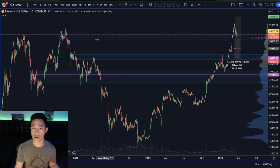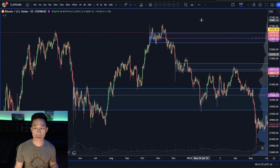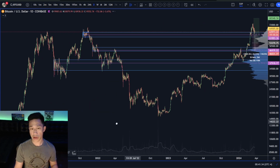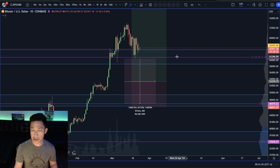Let me give it a second here to load. Actually, the POC is all the way down here, but there is still a very high volume node over here. So that's the way that I'm looking at it, right? Because all of this was dictated by this. So holding over this means not down here. That's how I'm looking at it.